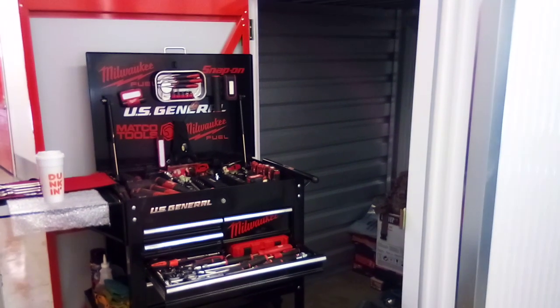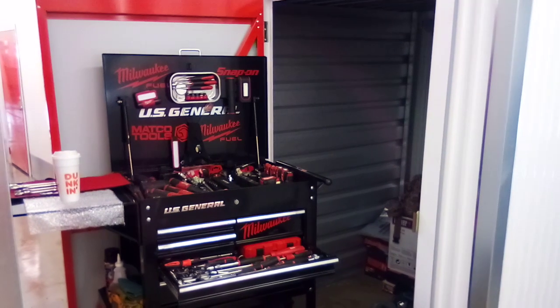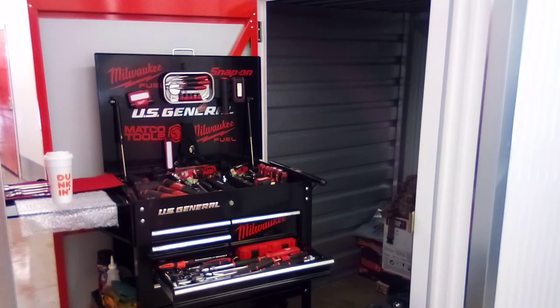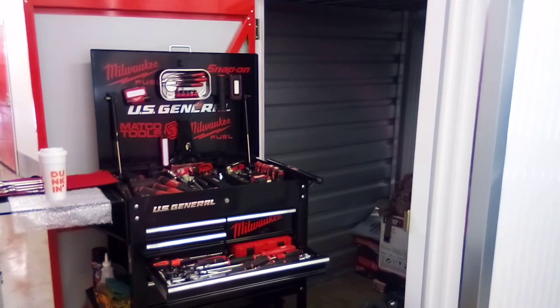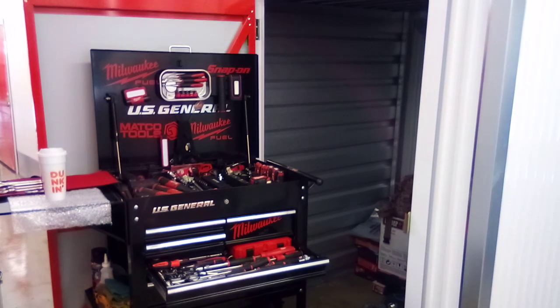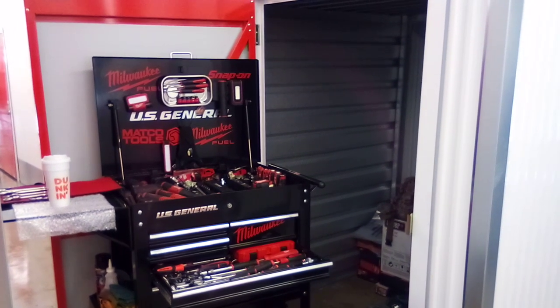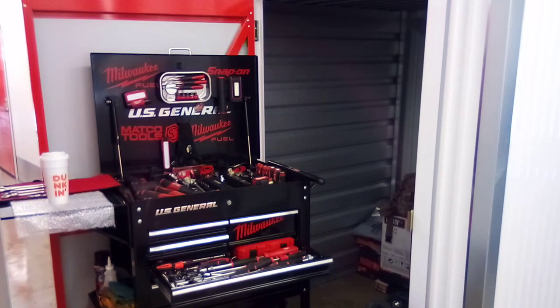As you already know, this is your US General 5-drawer tool cart with side tray and deep compartment. Today is Sunday, and as you can see, we just made it over to the storage unit. We're about to get busy and dive right in. As usual, I always keep my signature lingering somewhere in the background: my Dunkin' Donuts coffee. You already know.